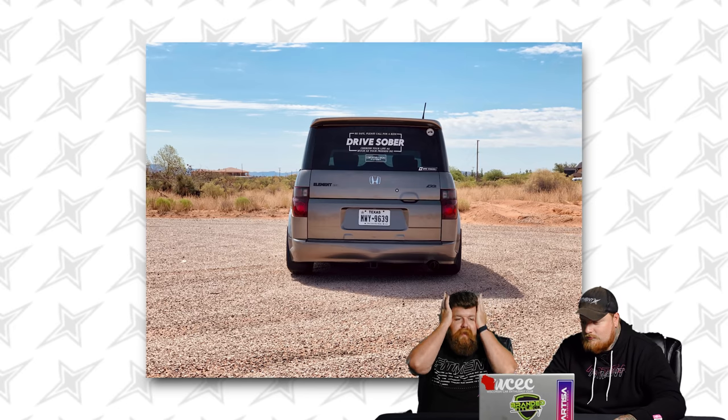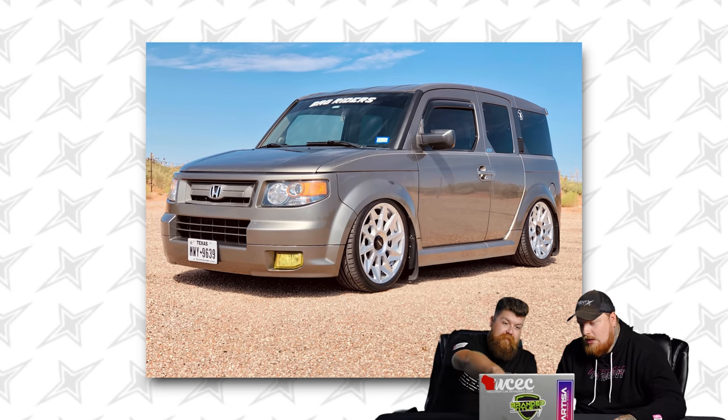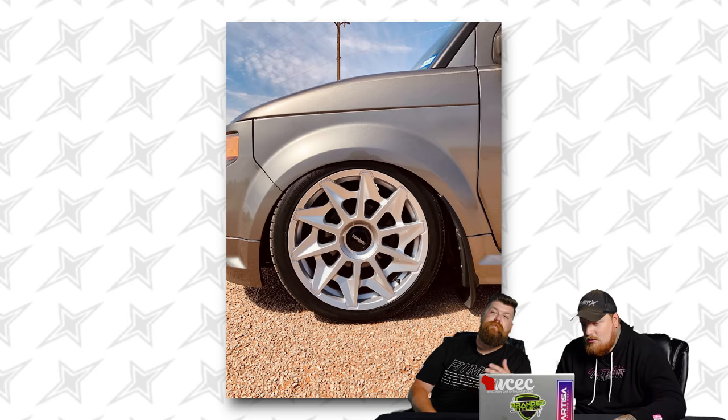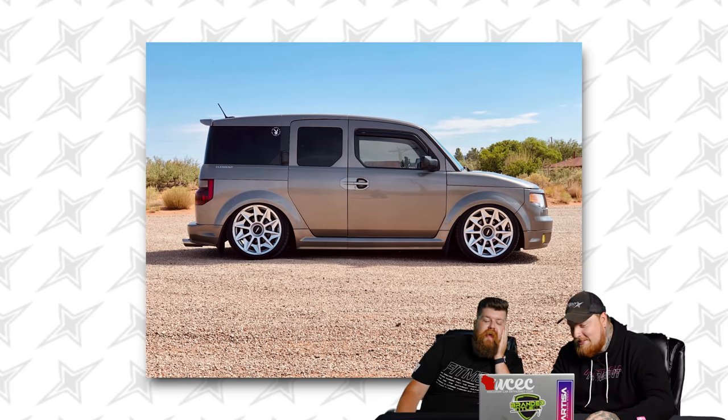I love it. Do you? It's so awkward that it's cool. Do you want me to be real? I love yellow fogs. Look at the factory wide body that you would never notice unless it was slammed. I hate this car. You hate it? But I love how he modified it, and I think this is dope.